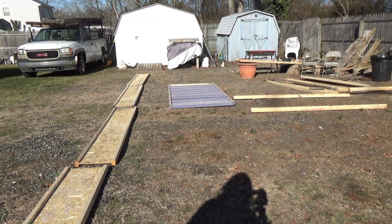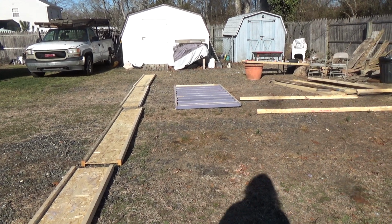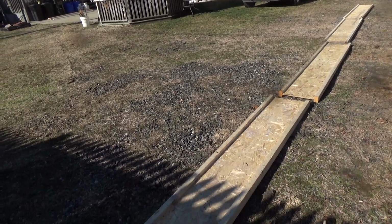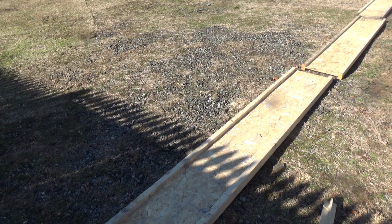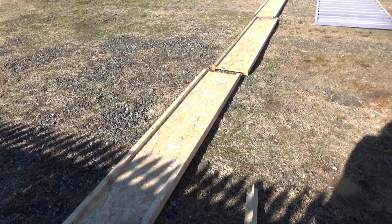So that looks about right. 20 wide, 16, 24, 30, no, 28 long and 20 wide.